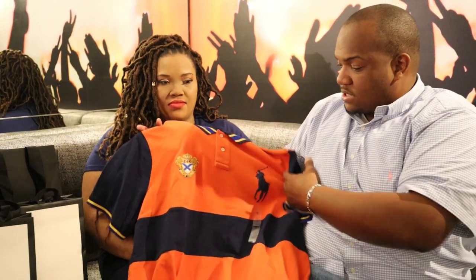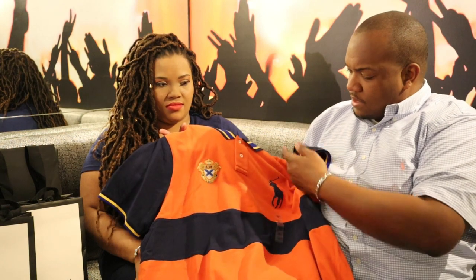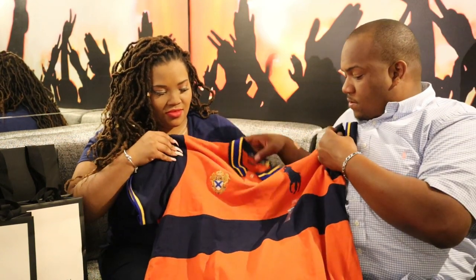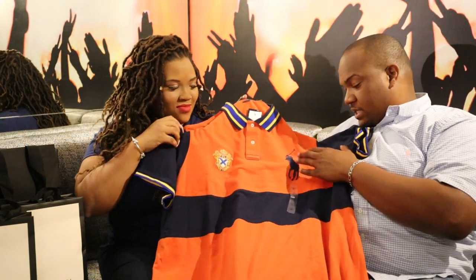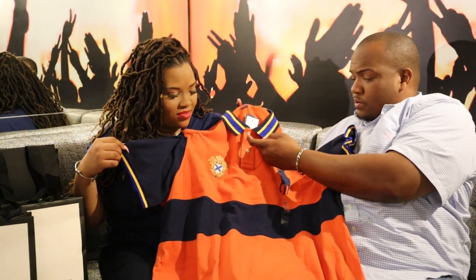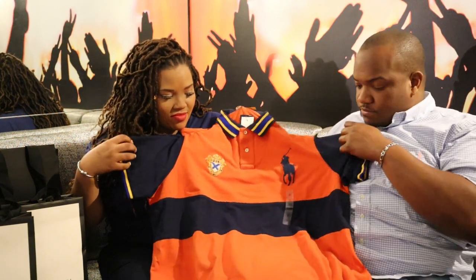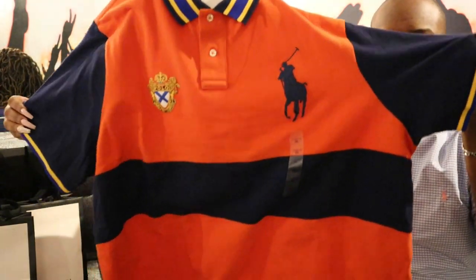We got a similar style, just a different color pattern, and a different way that the colors come into the shirt. But this one is actually orange, blue, and yellow. I love these colors. Same Polo crest, and this one actually has a navy blue polo horse and navy blue, royal blue, and yellow sleeves and collar. These colors together are really nice. Looks really, really good, guys.